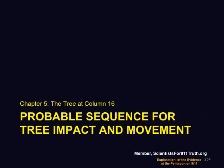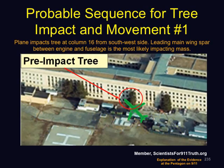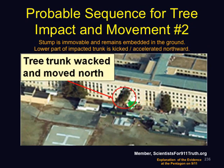So let's look at the probable sequence for the tree impact and its movement. The plane approached from the southwest. The right wing spar between the fuselage and the engine is the most likely impacting mass. The tree trunk was whacked off and given northerly momentum. It had to have traveled through the fuselage, which is basically light aluminum. There is no way to get the tree moving northward without it impacting the plane itself. This may have been what ripped off some of the larger debris and distributed it on the lawn.